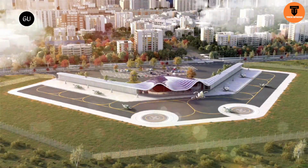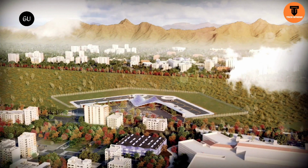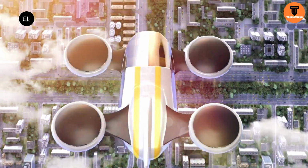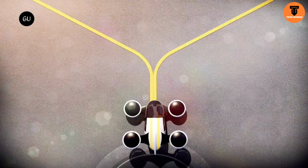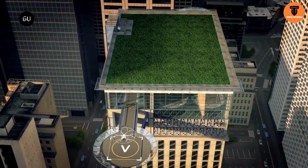Made from fully recyclable aluminum, the vertiport is built for flexibility. Before air taxis take off, it can operate as a cafe or event space. But when the skies open up, it transforms into a powerful aviation hub, with 3 active landing pads and multiple charging bays ready for next-gen electric aircraft.